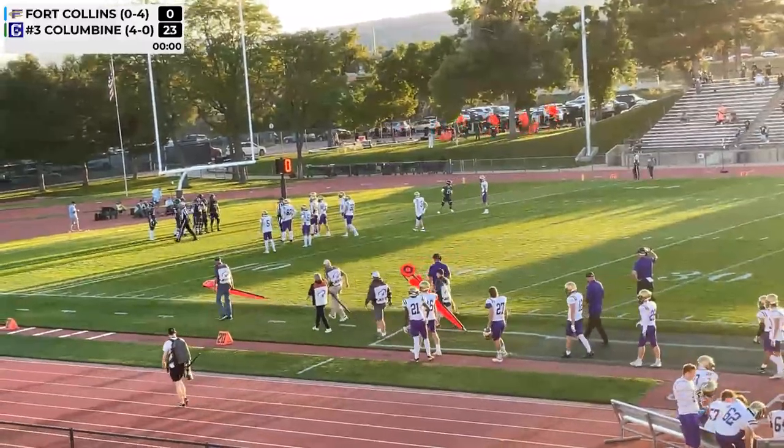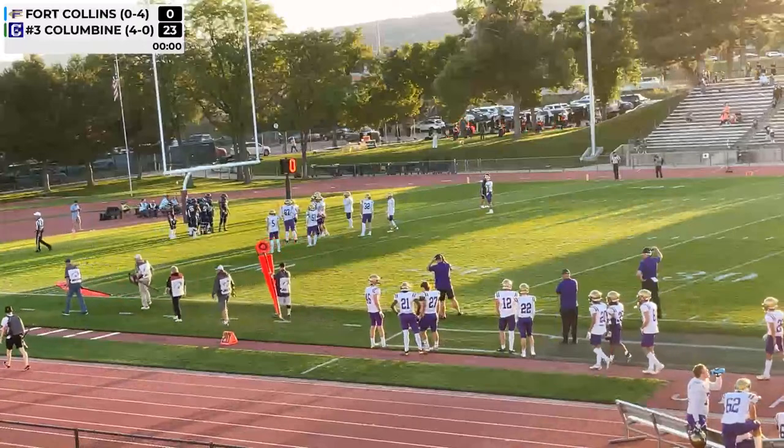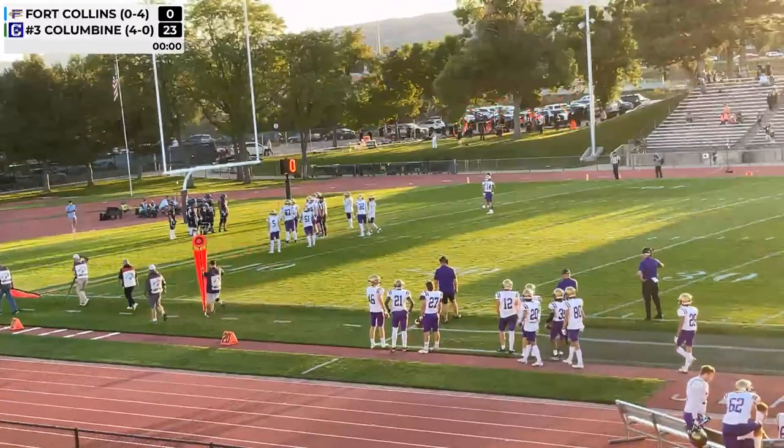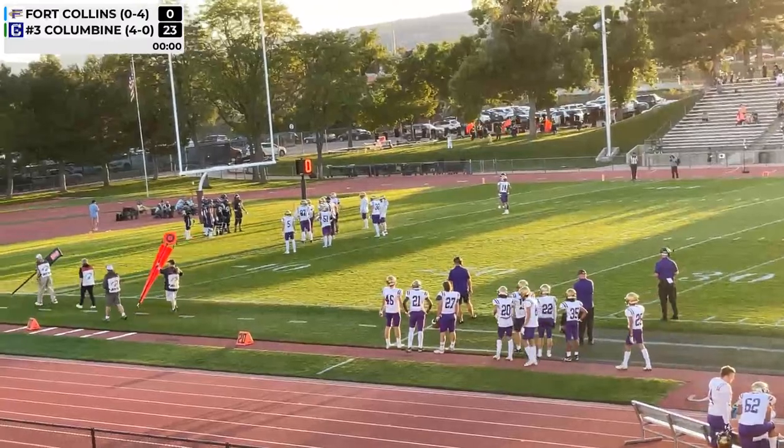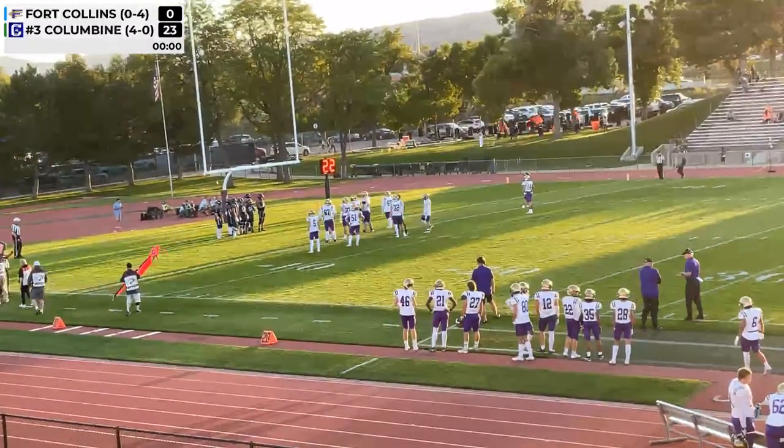A solid punt. I'm not sure who 85 is. We'll take a look. Got off a good one over his head. Kind of surprised him. Before Collins takes over, or Columbine takes over.